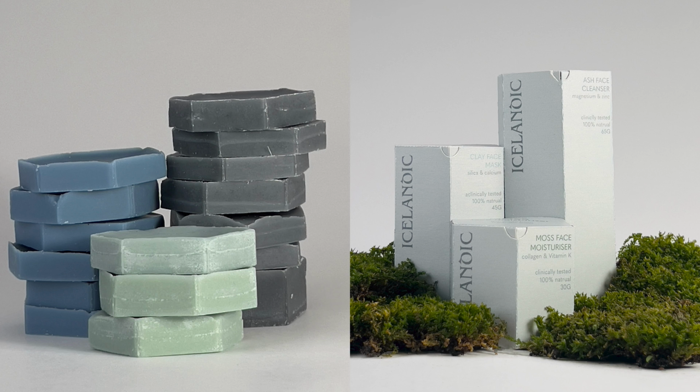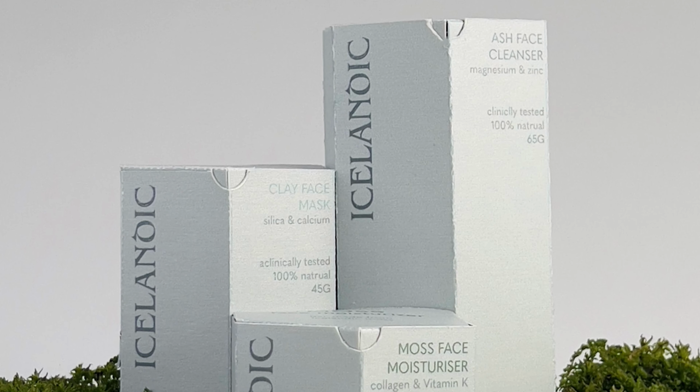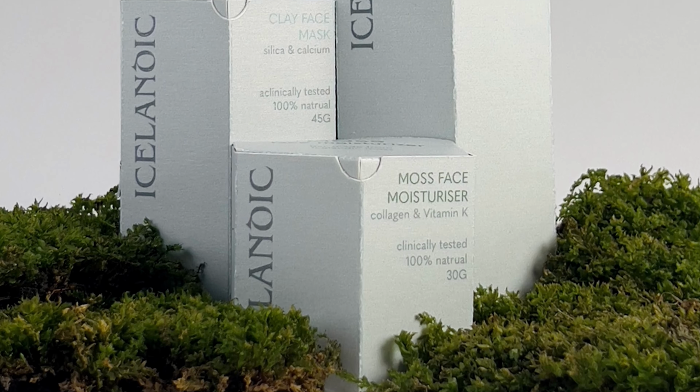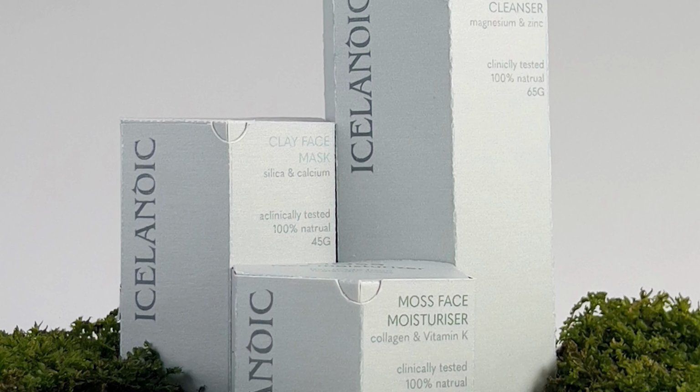In conclusion, we created a hexagonal packaging inspired by basalt columns on Iceland that are eco-friendly and low in CO2 emissions. Our product, from inside to outside, is inspired by Iceland's wild nature.